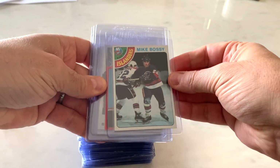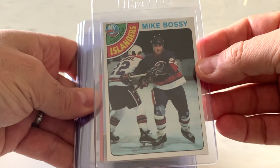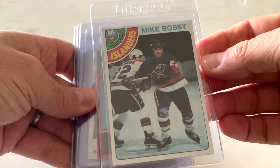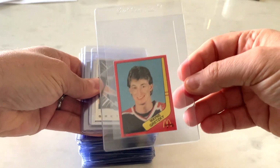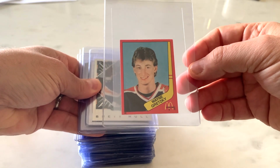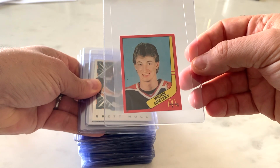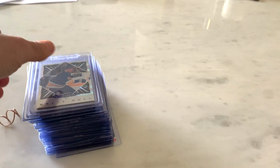The Mike Bossy rookie, obviously, is a pretty nice example. I think it has an outside shot at a really high grade. Be excited about this. Here's a Wayne Gretzky 1982 McDonald's sticker that I came across. Not in phenomenal shape, right? Got a couple of corner issues, but fun nonetheless.